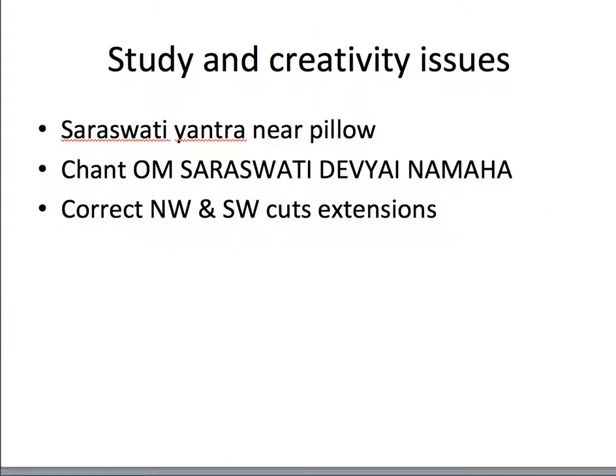For study issues, creativity issues, people who are not doing well in your exams, the Baglamukhi mantra, yantra, we're going to talk about that next. But Om Saraswati Deviye Namaha, chant 9 times before you study or take a test. Place a Saraswati yantra near the pillow, on the bed frame, or on their computer. Definitely correct any northwest and southwest cuts or extensions, as well as water or fire elements in the southwest.